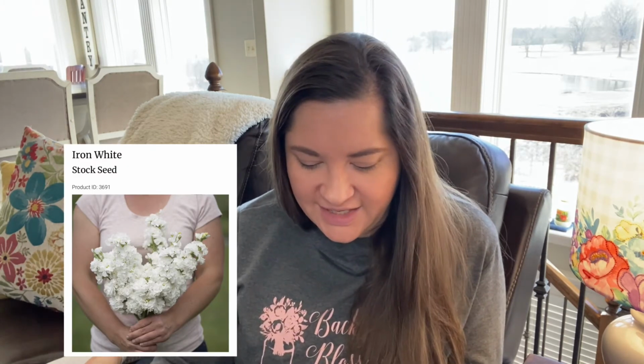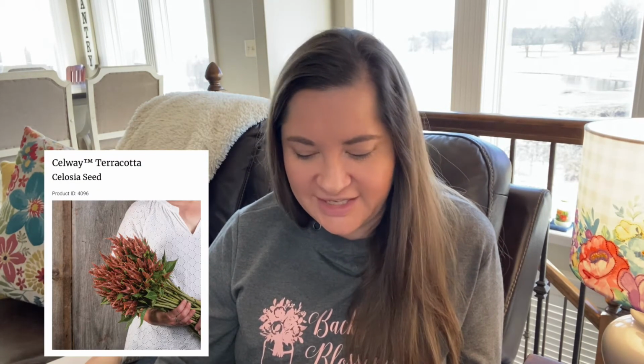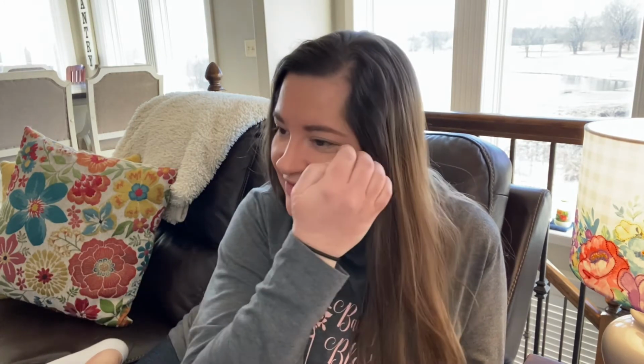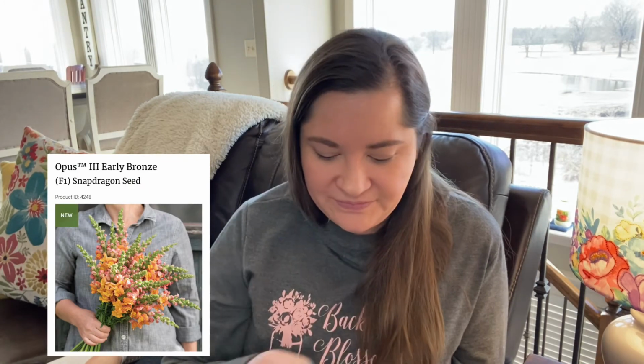And then this celosia is going to be so cool. It's a terracotta color, and I am in love with it. I grew celosia last year and I really loved how it looked. It was so pretty. Loved just the texture that it adds in a bouquet. It was so fun. Early Bronze Snapdragon, I got that one as well.